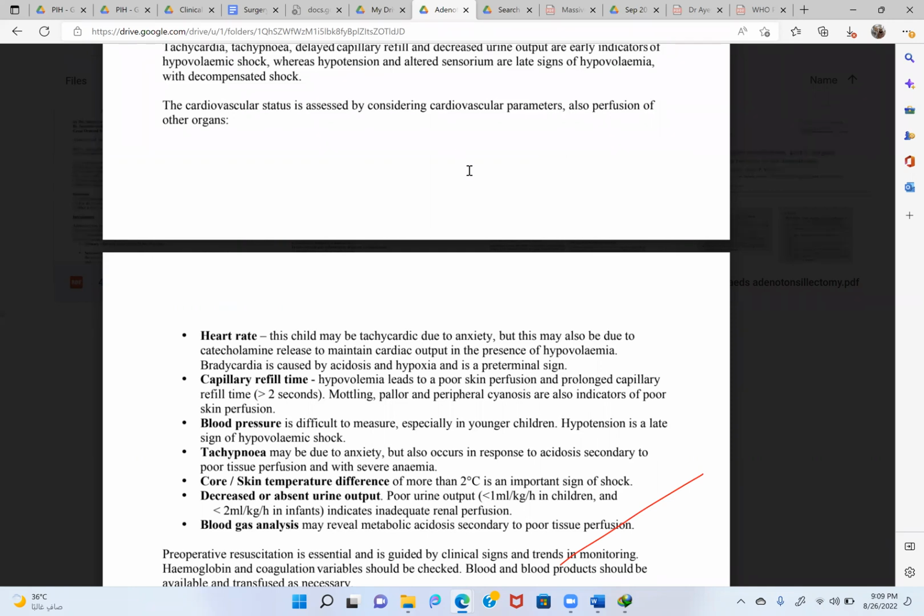Yes, sir, I totally endorse that. I hope you got the answer. Thank you very much. So, seemingly it's a very simple topic, but it is like a jigsaw puzzle, like an octopus, because so many topics are related to it. They can ask you about the level of dehydration in a pediatric patient, and the rest of the things which I have already discussed.